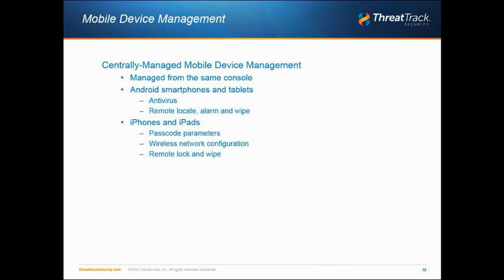So now mobile devices are prevalent in every organization. In fact, a lot of people will use them to answer emails most of the day as they walk around the office, as they're in meetings, et cetera, when they're away from the office. So it's important to make sure that all of those devices are under management. You know what's going on there. So we've set up our mobile device management so that it can be managed from the same console as your antivirus and endpoint security. We can cover Android, smartphones, and tablets.